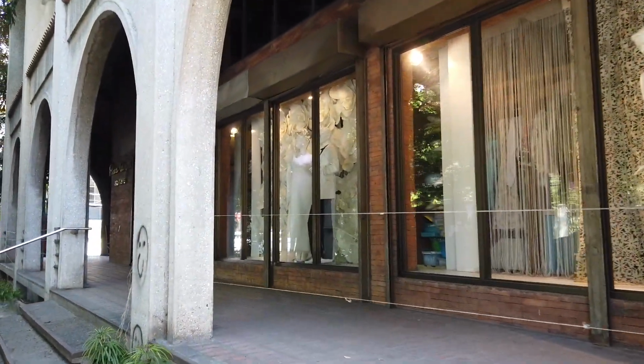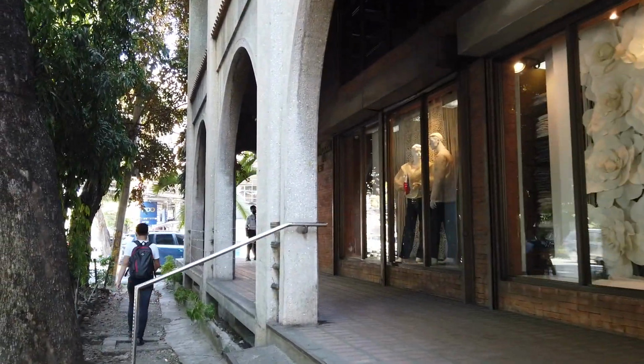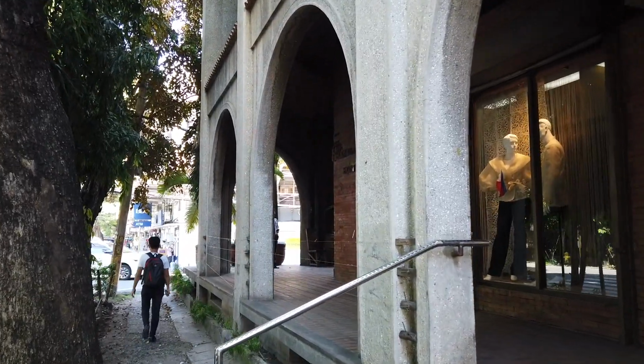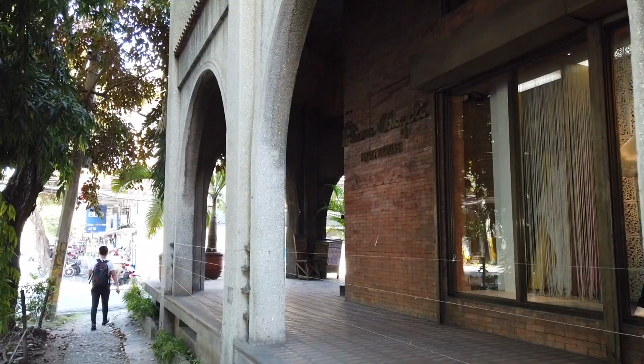That's like a popular boutique. This is Pierre Anjali, a very popular Cebuano designer. There's Pierre Anjali Boutique.